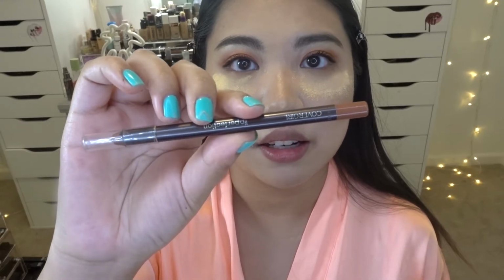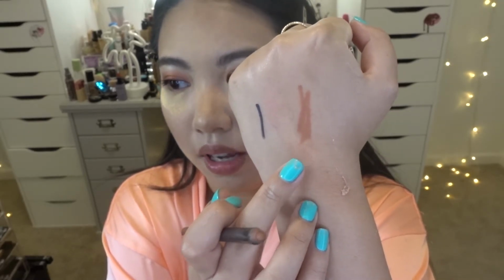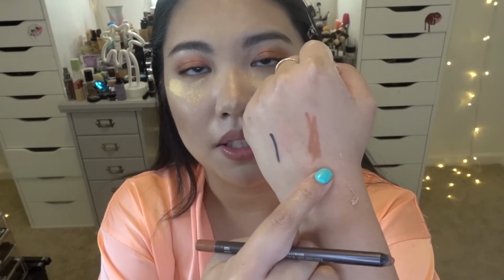Alright, moving on to the lips. So first, today I'm going to use the CoverGirl Lip Perfection Lip Liner in the shade 205 Smoky Intense. So this is the color right here. I love this lip liner. Look at the color. And look how creamy that is. It is just so beautiful and so creamy, very pigmented. So I'm going to apply the lip liner first.